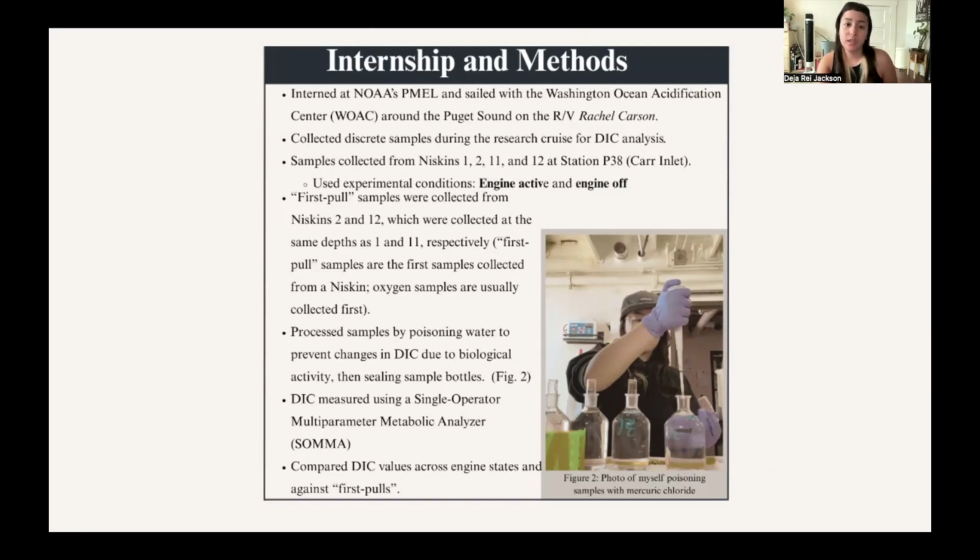First pull samples were collected from Niskins 2 and 12, which were collected at the same depths as 1 and 11, respectively. First pull samples are the first samples collected from a Niskin. Oxygen samples are usually collected first, before DIC samples. And then I processed the samples by poisoning the water to prevent changes in DIC due to biological activity. Then I sealed the samples.